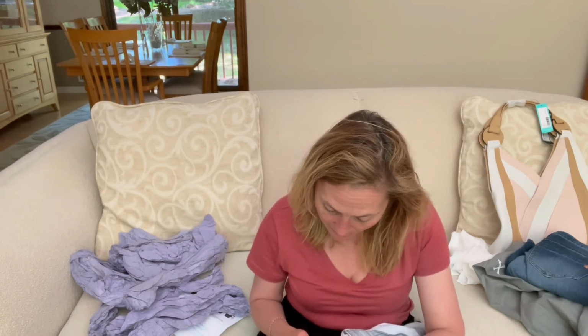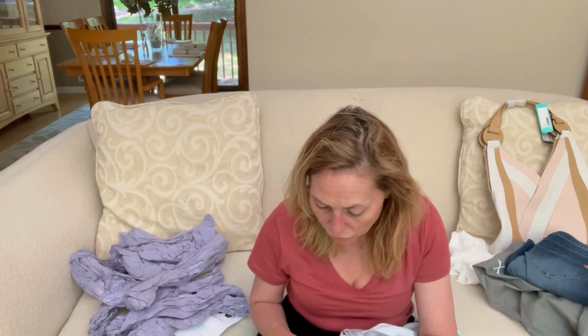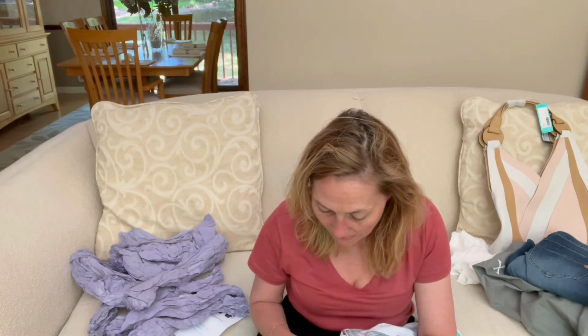70% rayon, 30% linen. Machine wash cold, no bleach, tumble dry low, do not dry clean, iron as needed. Do not use spot removers.